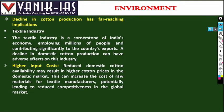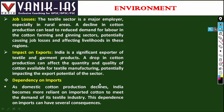High input costs. Reduced domestic cotton availability will result in higher cotton prices in the domestic market. This can increase the cost of raw materials for textile manufacturers, potentially leading to reduced competitiveness in the global market. Job losses. The textile sector is a major employer, especially in rural areas. A decline in cotton production can lead to reduced demand for labor in the cotton farming and ginning sector.